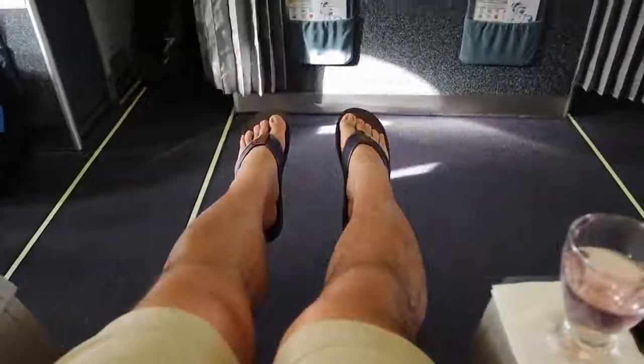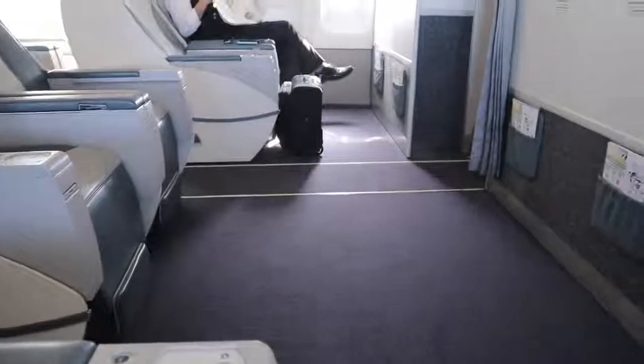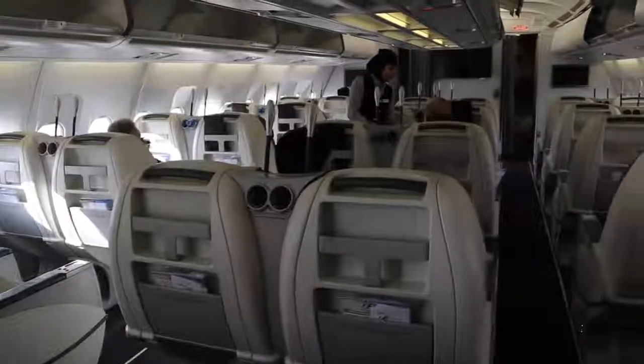Best leg room is in row 1. There are security guards on all Iranian airline flights. They usually sit in the first row and have even higher authority than the captain.